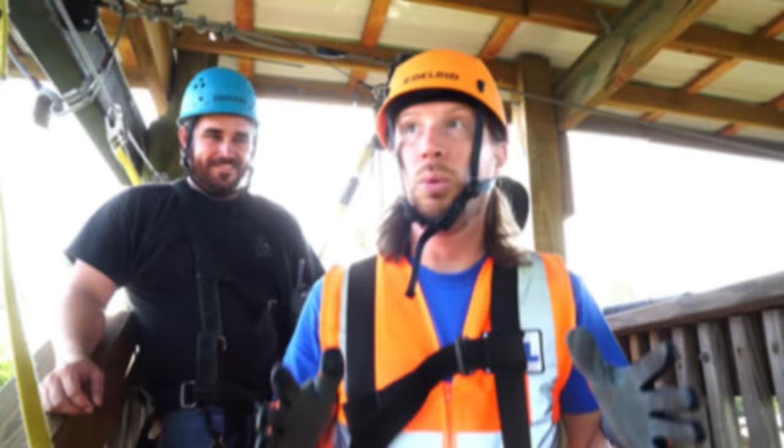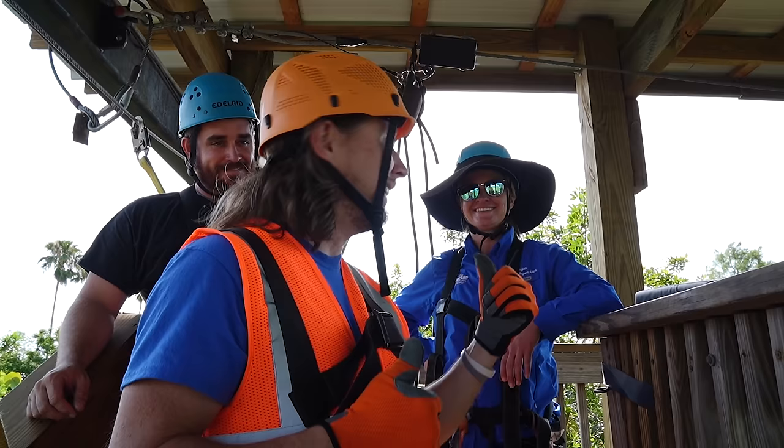Well, I think the zip line is good to go. You even get the zip line over gators. You gotta come and check this out. Oh, thanks to Nick and to Megan. They were my zip line guides and they were awesome. Wonder what else we can get into. Come on, let's go.